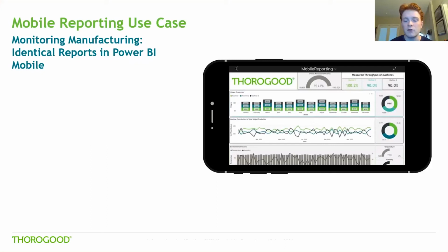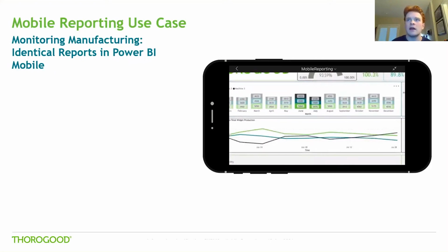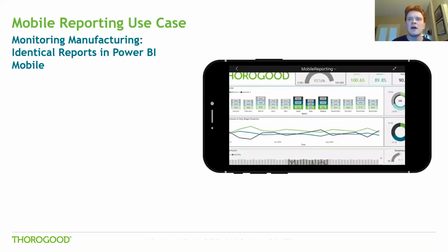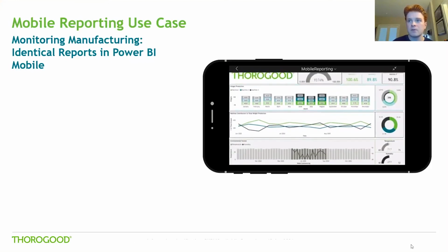And it even enables the ability to multi-select, right? So if I wanted to select, say, the summer months of what I was producing for my particular factory, June, July, and August, I can do so, and you'll be able to see how the app is able to replicate that filtering to the rest of the visuals as you typically would be able to on the web application.